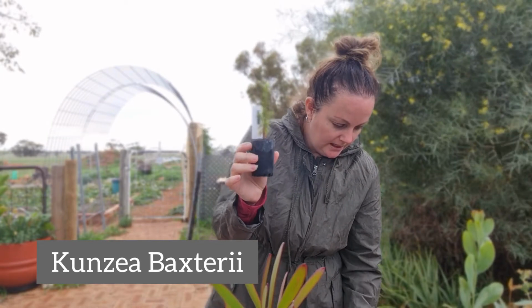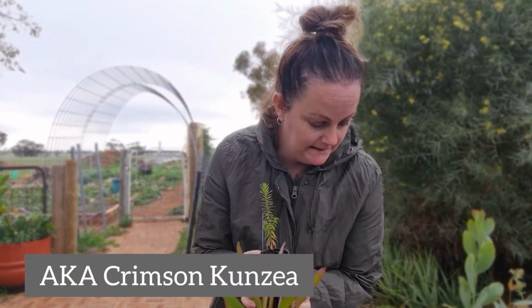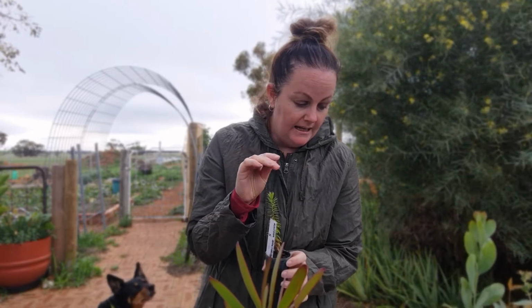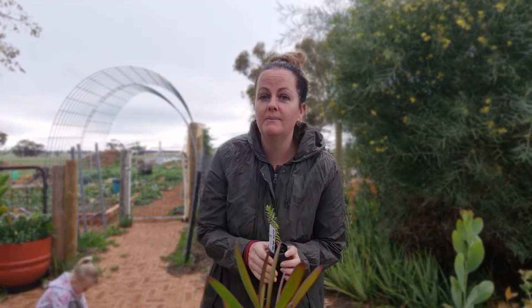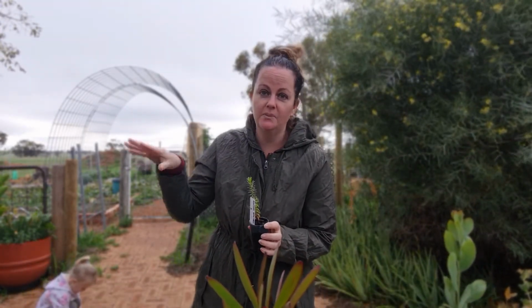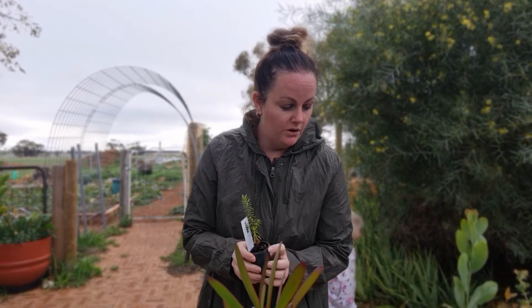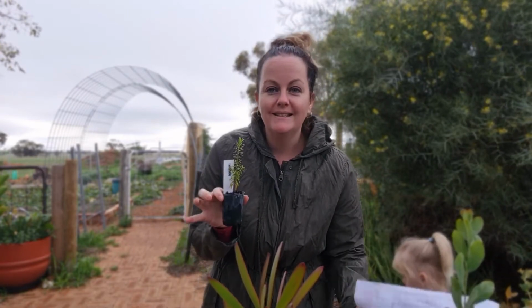And this one here is also known as Crimson Kunzia, and it's got like these red round bottle brush flowers. It's native to WA and it's found naturally in rocky soils, which is kind of perfect for me because where we are planting there is a little bit of a granite outcrop, so I've purposely picked plants that like growing in those conditions too. So we have got, how many did we get of those ones? We've got 5 of those ones.